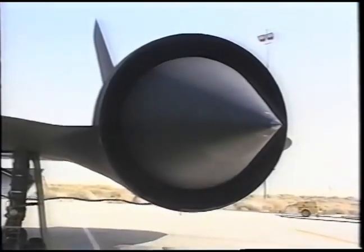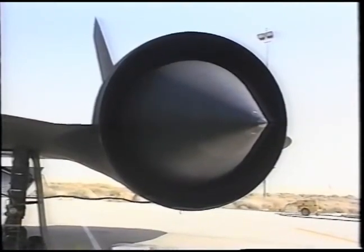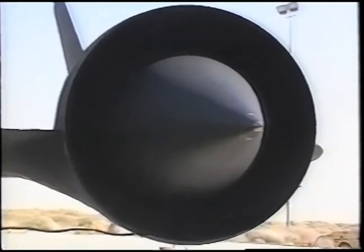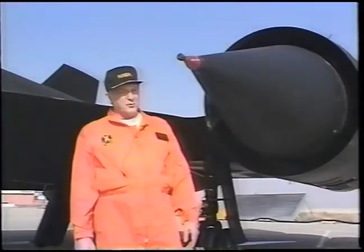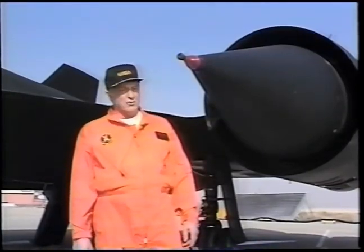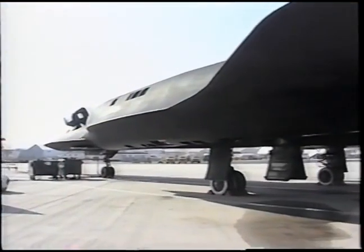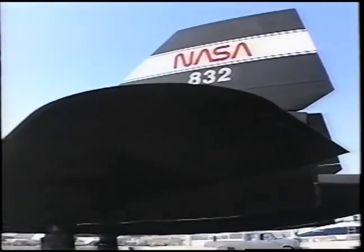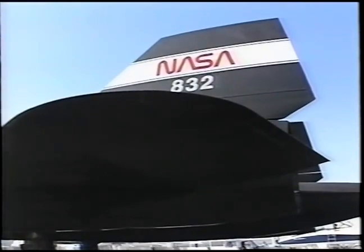As aircraft speed increases, the spike moves rearward. This prevents the engine from ingesting the supersonic shockwave. Otherwise, the engine will flame out, which at Mach 3 can create a violent yaw that is guaranteed to grab your attention. The Blackbird has a pair of biconvex delta wings that have a leading edge sweep of 53 degrees.